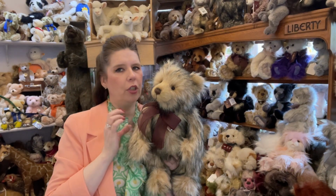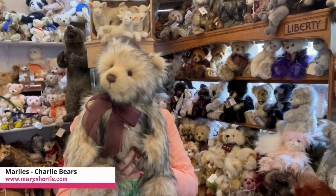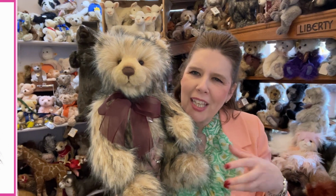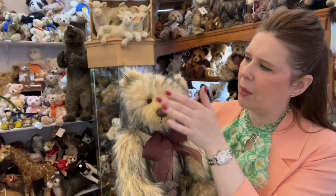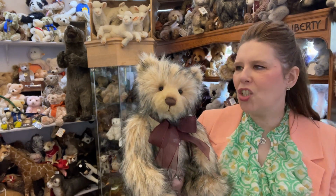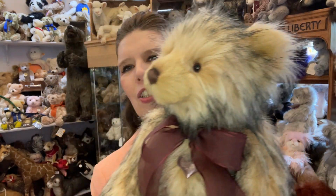Now, talking of more traditional teddies, this one has just landed. Absolutely gorgeous. This is Marlies, and this reminds me of going back to the original Charlie Bears, using those very natural fabrics and lovely, lovely sort of beigey browny tones, and that is a proper traditional teddy. Lovely size too, not too big, with the little brown organza bow and the beautiful silver style heart there, but what an absolute poppet.